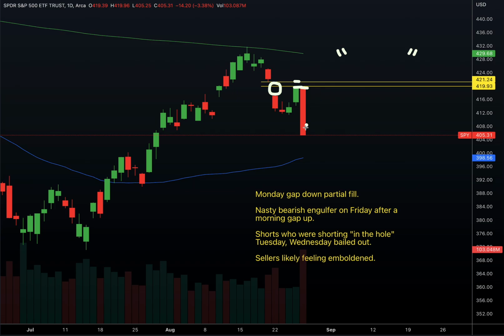Friday, obviously, we have this nasty bearish engulfer that took back all of this slight progress we made on the short squeeze on Thursday. Shorts, basically, who were short in the hole at the lows from Tuesday, Wednesday, got bailed out, right? So I would imagine that sellers are feeling emboldened here, that we can potentially see some rotation to the downside now that this has really panned out for them.